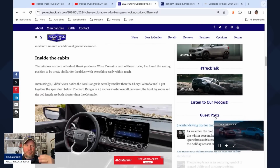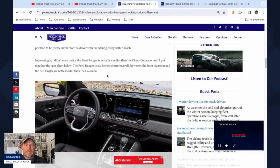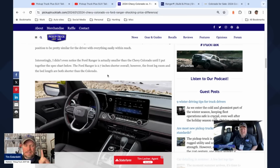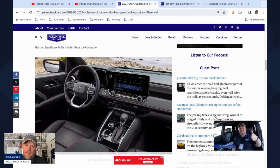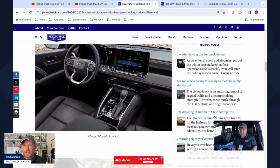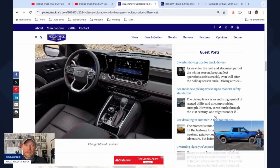What's interesting is both trucks have been significantly refreshed inside the cabin. I had to find this one photo, but I'm going to get to the specs in a minute, because I didn't realize this until I did the spec sheet. The Ranger is actually quite a bit smaller than the Colorado. Quite a bit. It depends on your viewpoint on that word.